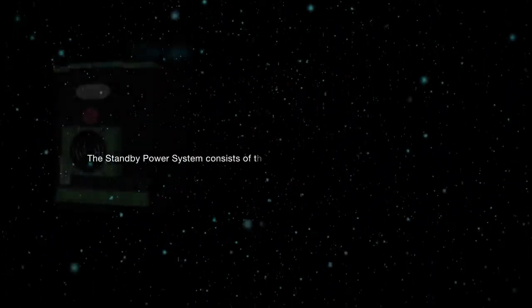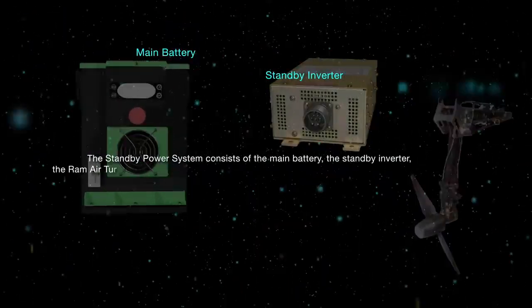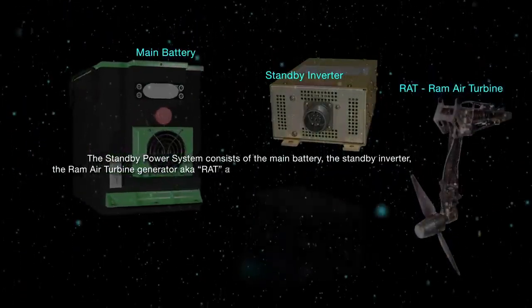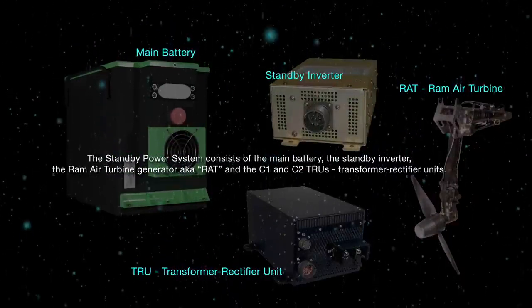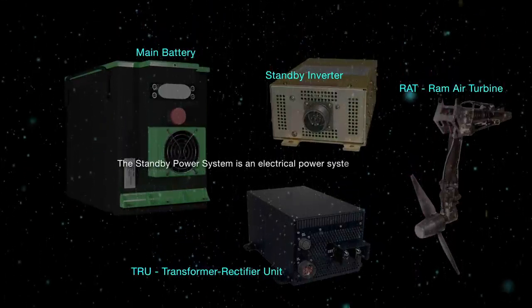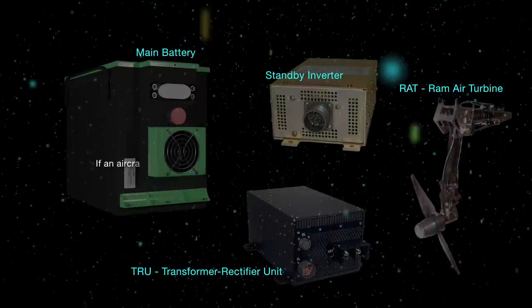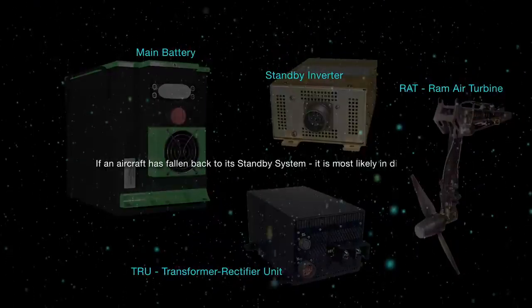The standby power system consists of the main battery, the standby inverter, the ram air turbine generator, aka RAT, and the C1 and C2 TRUs, transformer rectifier units. The standby power system is an electrical power system of last resort. If an aircraft has fallen back to its standby system, it is most likely in dire straits.